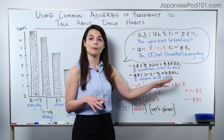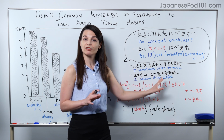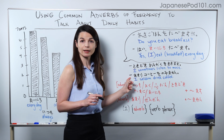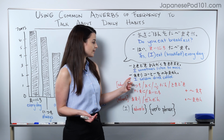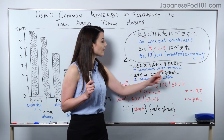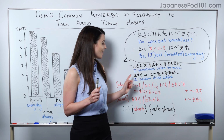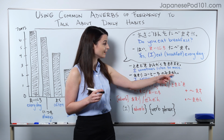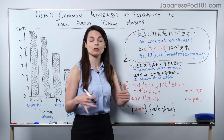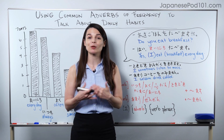あんまりコーヒーを飲みません. In this sentence, the adverb of frequency is here, あまり, which means seldom. This sentence means, I seldom drink coffee. Note, in this sentence, the verb is in the negative form, 飲みません. In the previous sentence, the verb at the end was positive. We're going to talk about why in the next section when we look at the grammar.